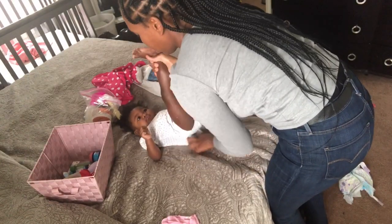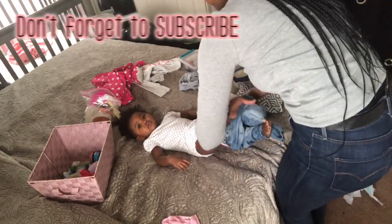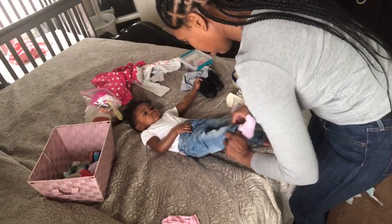So she had a bath last night, so all I have to do is change her and lotion her up really good. Her skin is very dry, so I like to use Aveeno Eczema Relief and mix that with Vaseline.